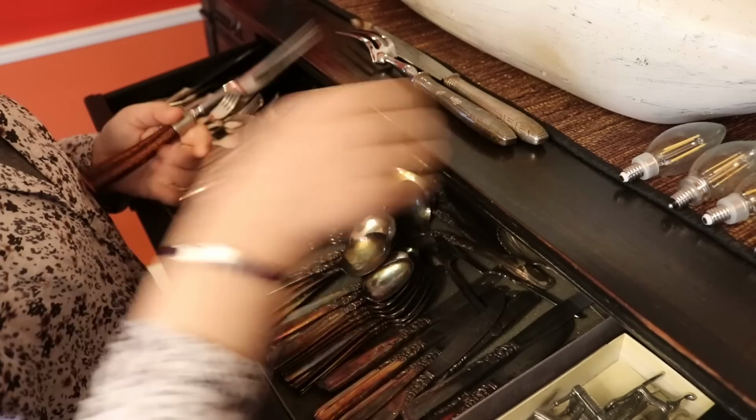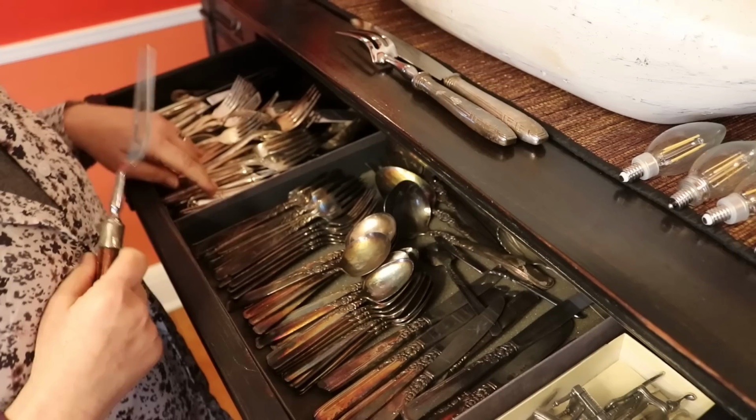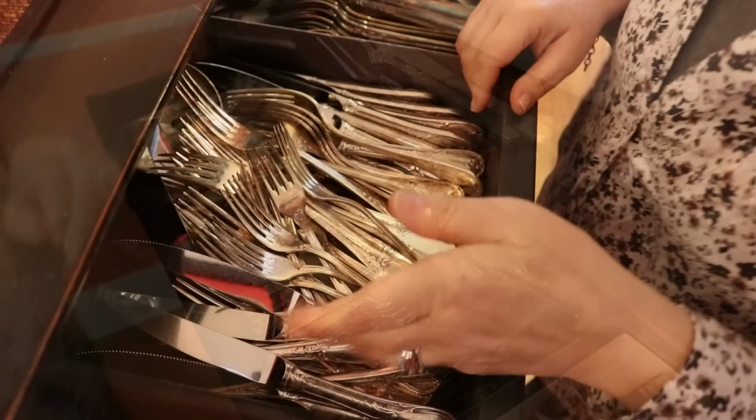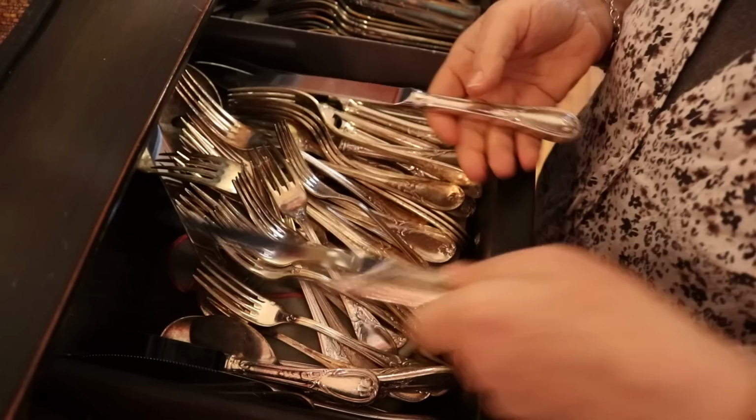And then this, I am missing the matching knife. So I gotta find it. So I gotta reorganize the stuff on this side. And you know what I'm probably gonna do at some point is purchase the actual silver bags, because this is, again, silver plated, and it's not being protected.